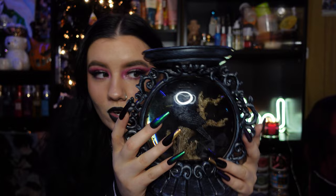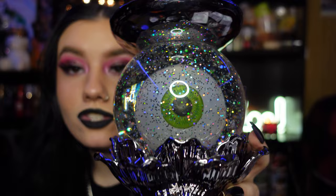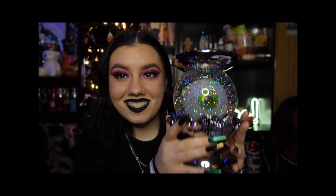So yeah. So then up next, this was actually the second water globe that I picked up. This thing is truly so spooky, and I love it. When you turn it on, I don't think there's batteries in here. There's no batteries, but the eyeball actually spins when you turn it on and it lights up and everything. This thing is so cool. I love this thing so daggone much. Yeah, the eyeball spins.